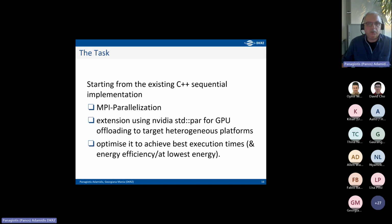And of course, the task is to parallelize and optimize the MUFIS code. This time, you will start from an existing C++ sequential implementation, and you first have to do an MPI parallelization so that we can use many nodes and have distributed memory parallelization implemented. And in a second step, you will use the NVIDIA stdpar compiler functionality for GPU offloading to target heterogeneous platforms. At the end, you can do whatever optimization you want to achieve the best execution time, but this time we will also measure how energy efficient your implementations are.